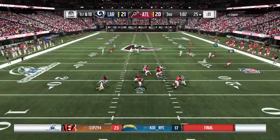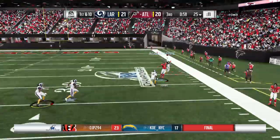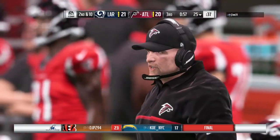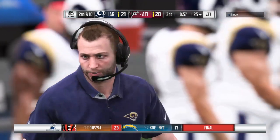They'll throw on first down with Ryan. He'll rifle this one deep right side. That's going to be knocked away and incomplete. There defensively was John Johnson to knock it free. It's always a battle. Who's going to win on first down, the offense or the defense?